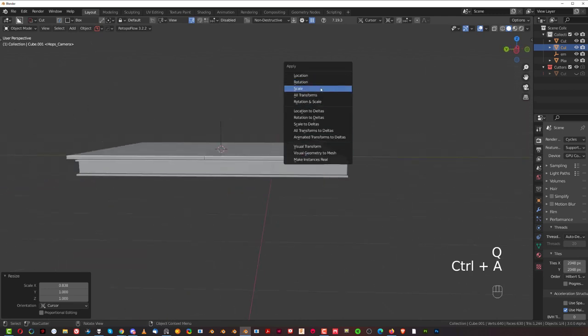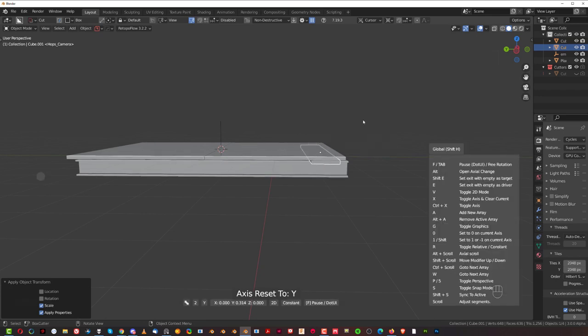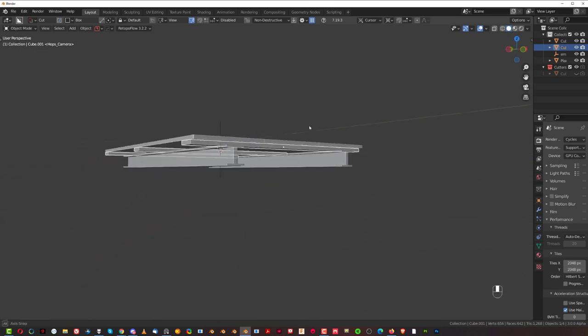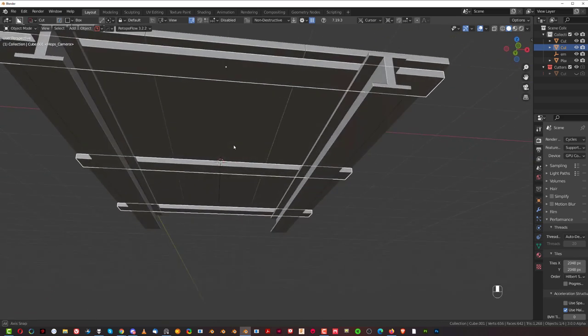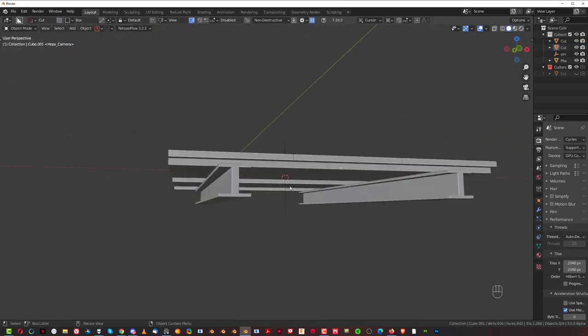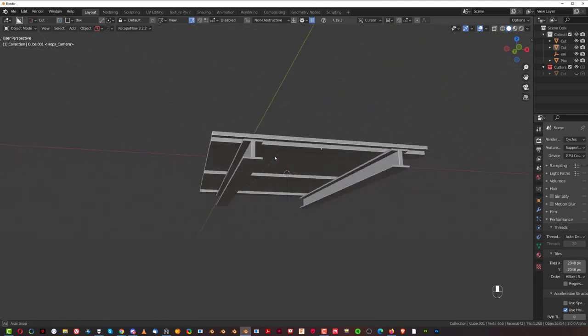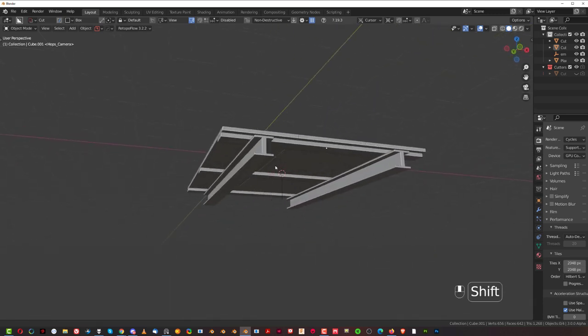Let's apply scale first and then the radius. The reason why I'm applying scale is because, press Ctrl A, if you don't do that, if you want to, for example, add bevel or something, it will create havoc with your arrays. We need to add some additional structure to it. So we're going to be adding some more beams underneath, okay?